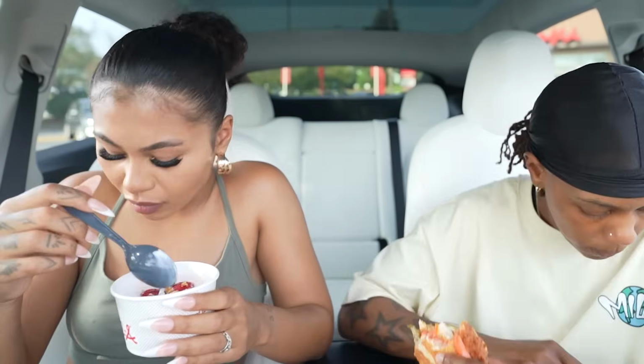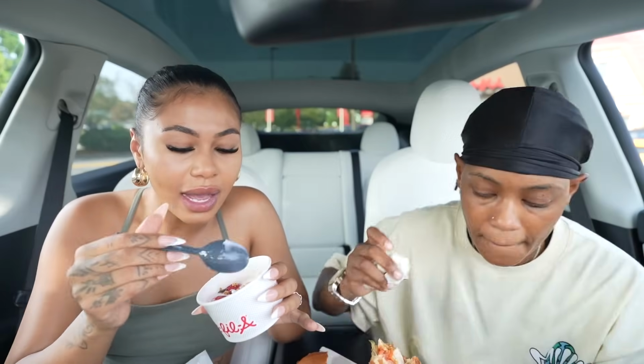This parfait is really nice. I'd say it just needs more granola. It doesn't taste too bad. The yogurt is cool. It tastes like Greek yogurt. And then it's got strawberries and blueberries in it.